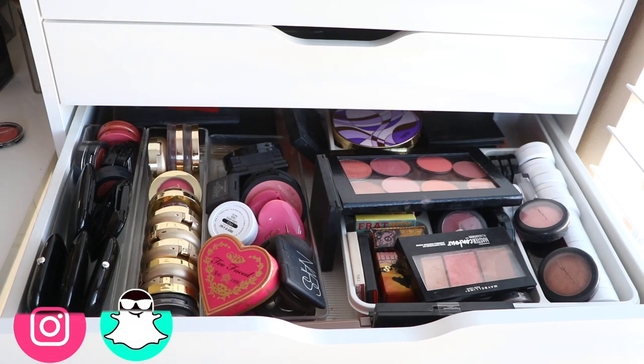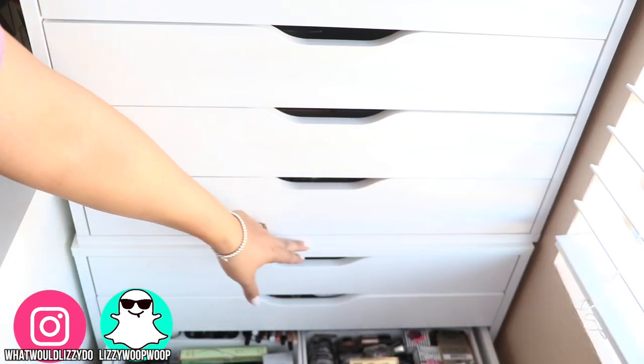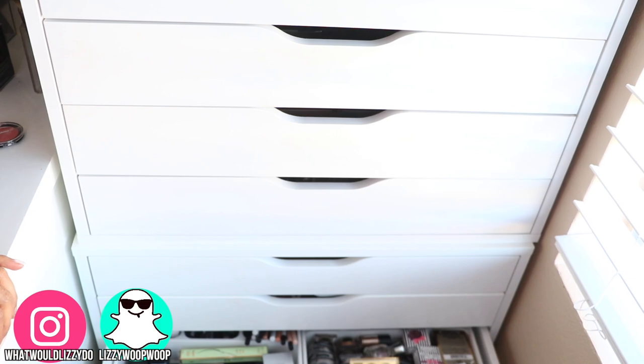Guys, today I'm going to be doing a blush declutter along with some highlighter declutters. I'm going to be straight up honest, I don't know how many highlighters I'll really get rid of because I absolutely love my highlights.